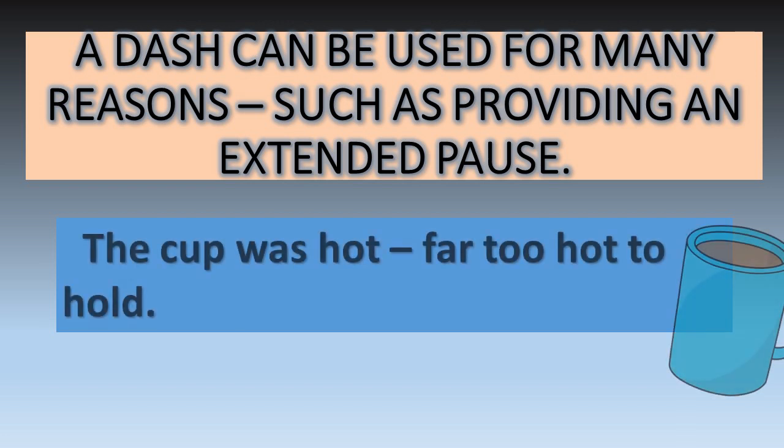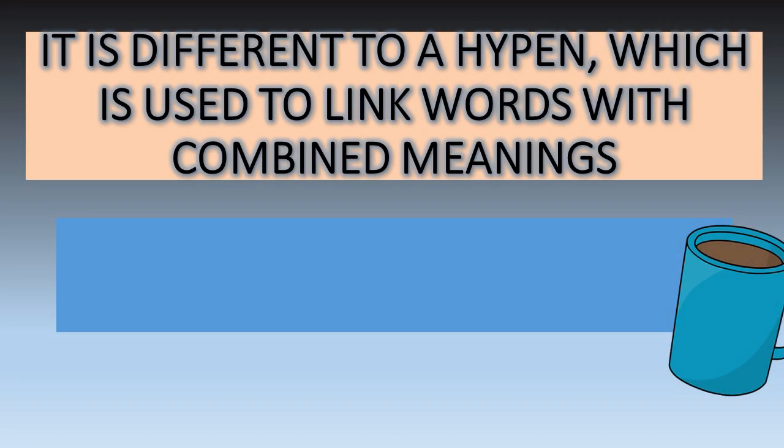Here's an example. So we've got the cup was hot, far too hot to hold. So the dash there is providing a slightly longer pause than a comma might do, and it's providing us with an extended pause in that sentence. It's different to a hyphen, which is used to link words with combined meanings.